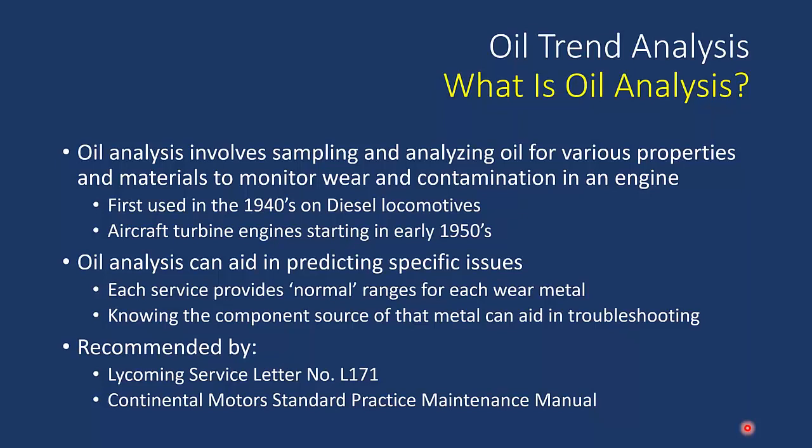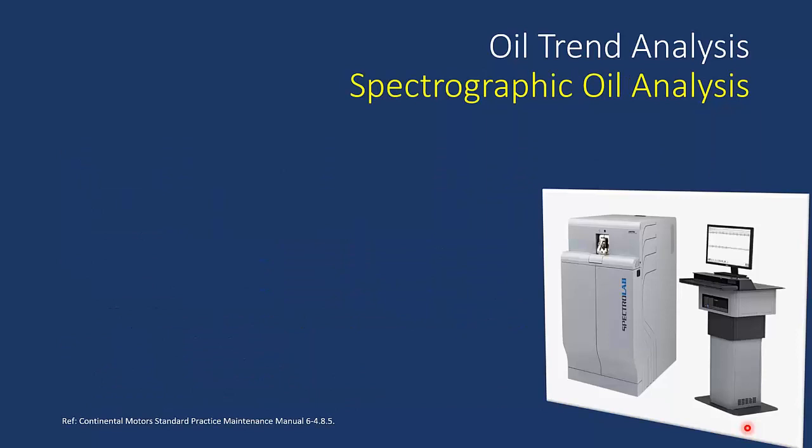If you want to refer to Lycoming Service Letter L171 or the Continental Standard Practice Manual, the M-0 manual for Continental engines, both stipulate that they recommend consistent oil samples. If you're on warranty work, you're going to be on oil samples.